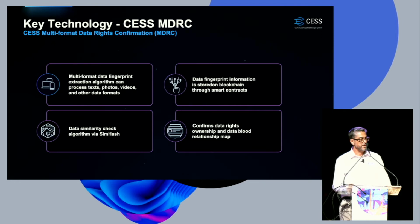And then with regard to multi-format data rights confirmation, the multi-format fingerprinting extraction algorithms can address a variety of different data formats, whether we're talking about text, photographs, videos, et cetera, et cetera. Data fingerprinting information, all of that is stored in the blockchain, and the confirmation of data rights is part of that mechanism with that data-blood relationship map in place.